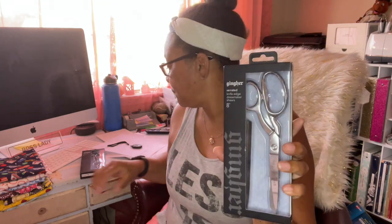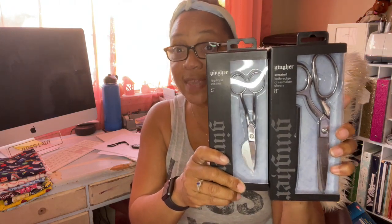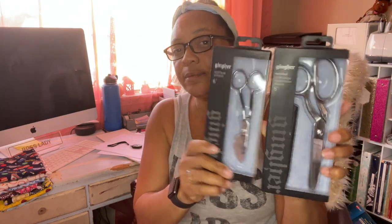Anywho, so these, if you see that little black right there, that is a cover for your scissors. So there you go. My 2 new pairs of scissors. I feel all super fancy right now. Kind of excited to use these. And yeah, that's it. That is all that I bought. See, didn't buy a lot, and it really didn't take me a long time to get what I needed and get the hell up out of JoAnn.